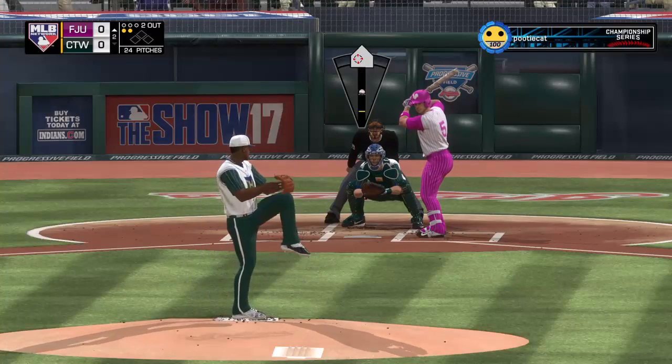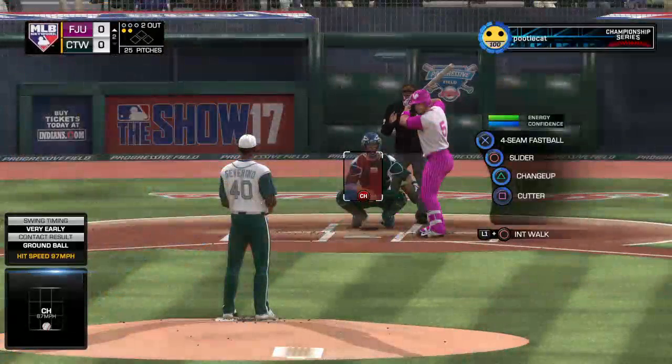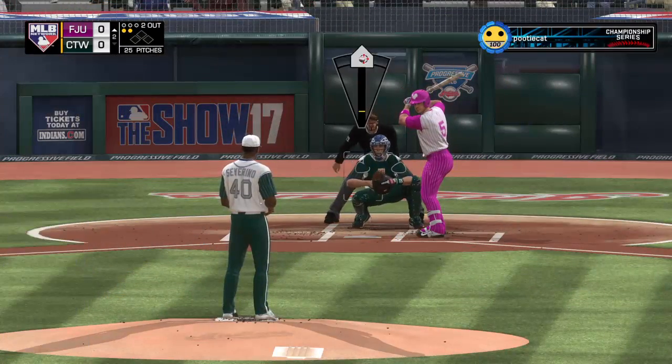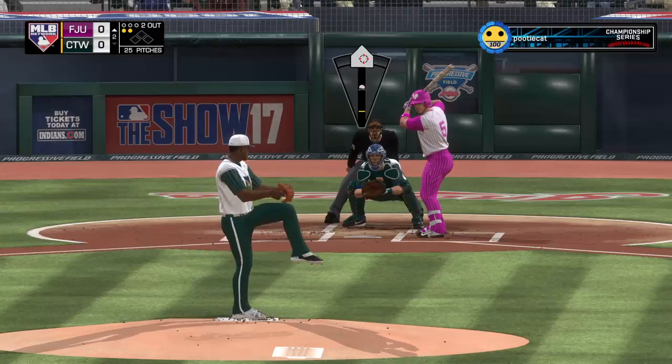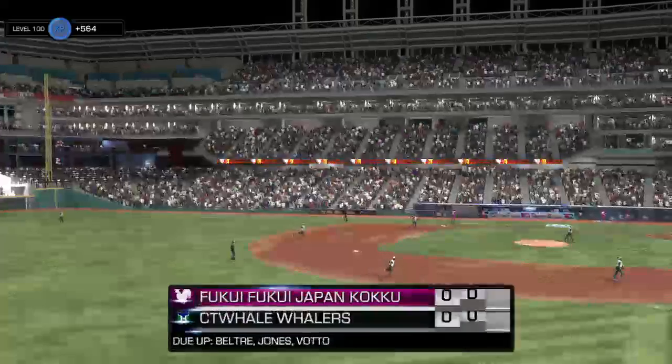Into the windup. Here comes the 0-2 pitch. Chop foul over towards the coaching box. The next 0-2. Swing and a miss as the slider sets him down for the final out of the inning.